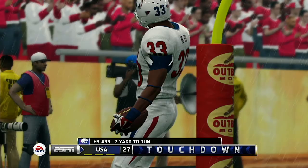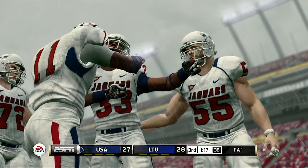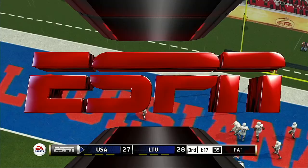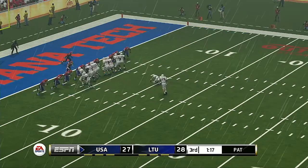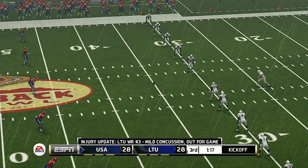Touchdown, South Alabama. Way into the end zone. Yeah, but it wasn't all him. The offensive lineman just pancaked the defense on that one. Here's the PAT to tie this thing up. He makes the PAT. So that's a five-play, 45-yard drive, and they come away with a touchdown.